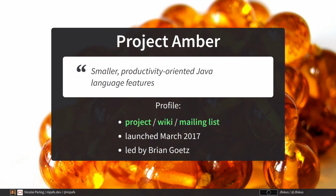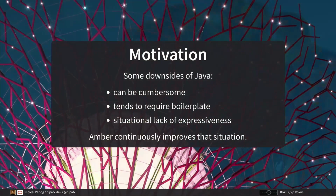OK, so let's start with Project Amber. We're just going to dive right in. Project Amber is focused on smaller, productivity-oriented language features. And if you have the slides open, I always leave all the links to the project, the wiki, the mailing list. So if you're interested in one of these projects, it makes it easier for you to get in touch and stay a little bit closer to what's going on. This launched in March 2017, and it's led by Brian Goetz.